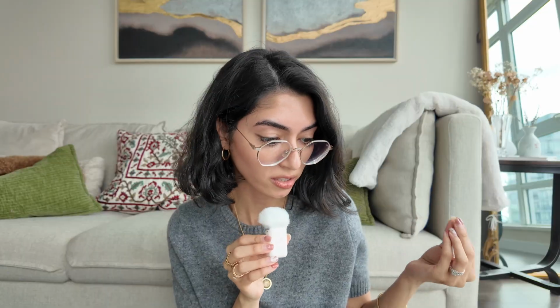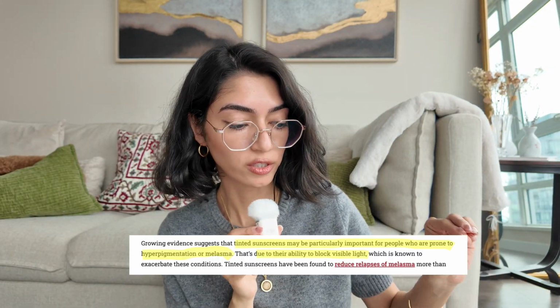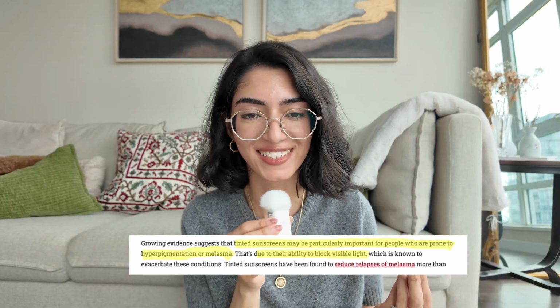This article says, and I quote, "Tinted sunscreens may be particularly important for people who are prone to hyperpigmentation or melasma, and that is due to their ability to block visible light, which is known to exacerbate those conditions." And I'm going to show you this text on the screen too. Tinted sunscreens have been found to reduce relapses of melasma more than the non-tinted sunscreens. Isn't that something? I guess makeup is good for you sometimes.